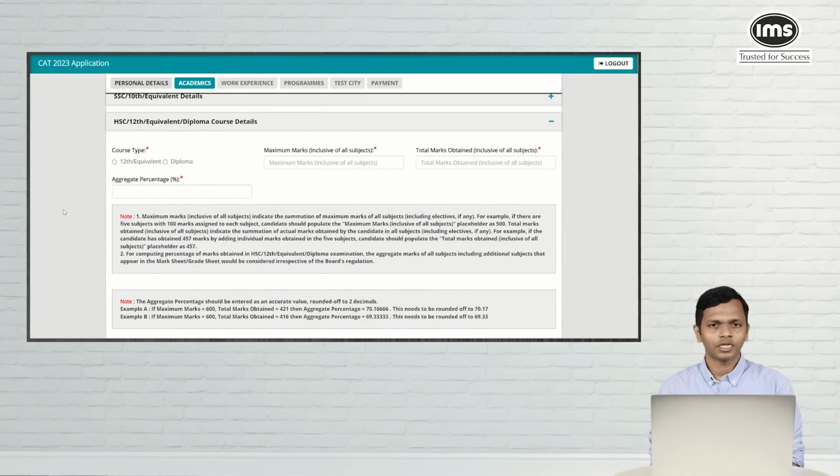For 12th standard or HSC or equivalent, the same information is required. So you have to select what is the course type, whether it is a 12th or equivalent, or you have done a diploma, followed by the maximum marks inclusive of all subjects, total marks obtained by you inclusive of all subjects, and then the aggregate percentage that you have obtained.